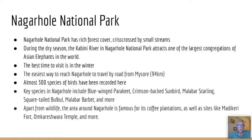Brilliant birding as well. This is still lowland forest, but a lot of southwestern endemics and specialists are here. So blue-winged parakeets, right? Crimson-backed sunbird, the small sunbird, which is common throughout a lot of the Western Ghats.